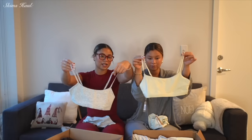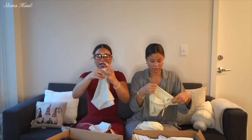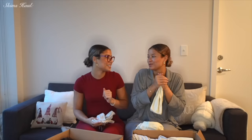Next, we have the cotton jersey bras. Honestly, I wear these under my hoodies, under t-shirts. They're so comfortable. Honestly, my go-to bra to go to class. And then here are the bottoms for it. A bit of a high-waistedness to it, but honestly, I love that. Especially if you're on your period or anything like that. It has coverage, and it provides a lot of comfort.